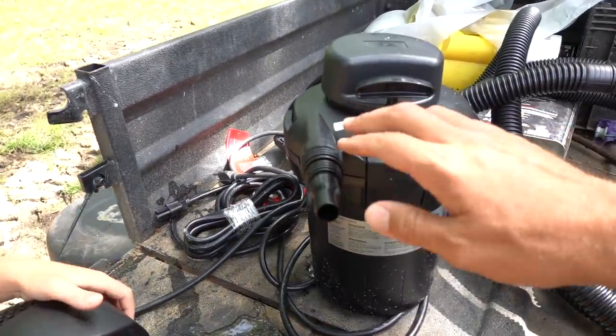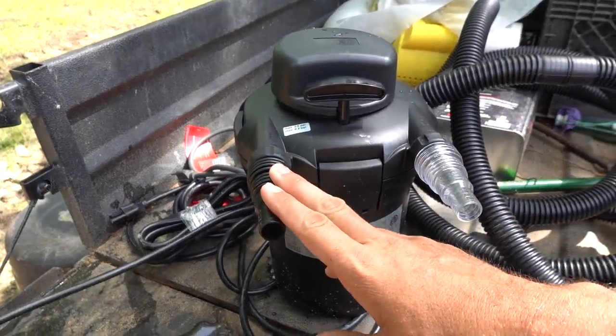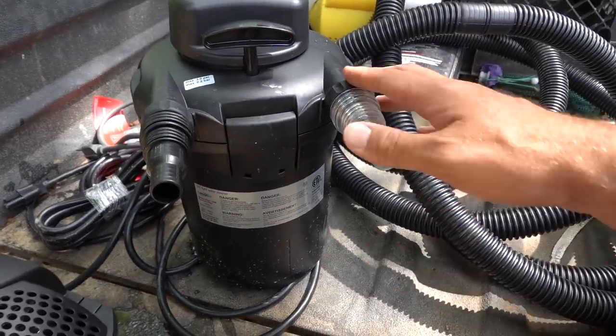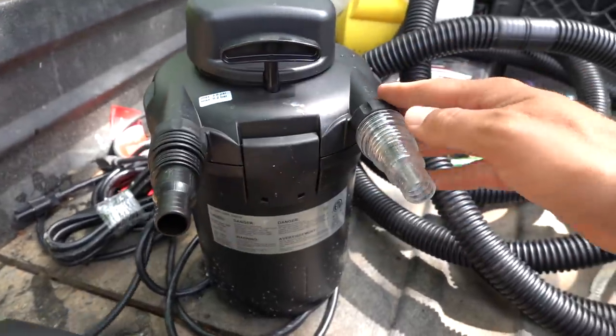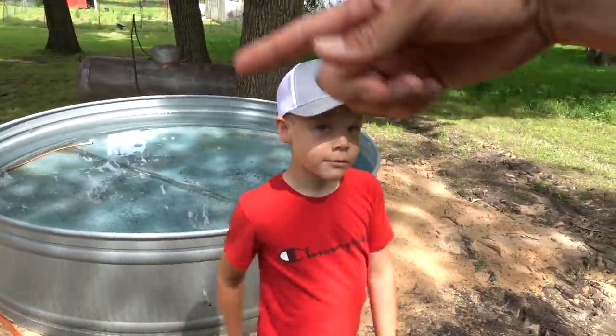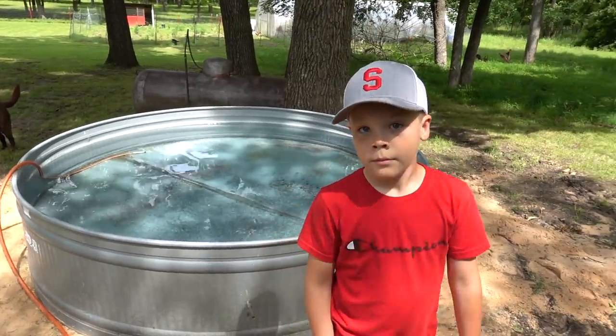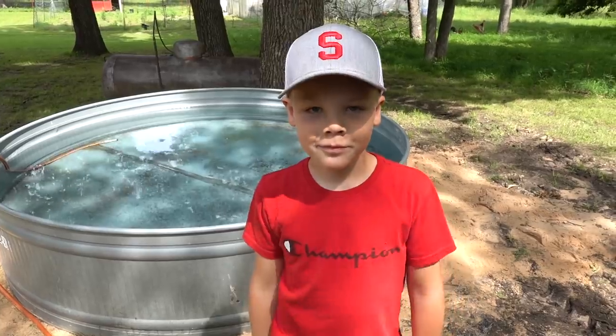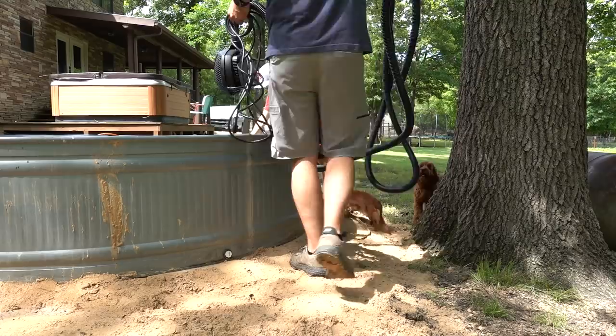One end goes on one side of the filter. And then we have another hose that comes on. This is actually the outflow. So inflow, outflow, yep. And then this side will come out with another hose and go back in. So it makes a loop. The water makes a loop, goes through the filter, and gets cleaned. And it goes to me with the fish. Really? I don't know. I just made that up.